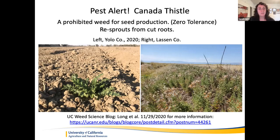And then the other important thing to remember about this weed is there really are few options for controlling Canada thistle in row crop ground. There are some herbicides that work in rangeland, but their plant back is really long. And so there aren't really very many good options in row crop ground. Roguing it really is great, pulling out the whole root.